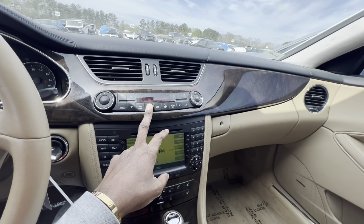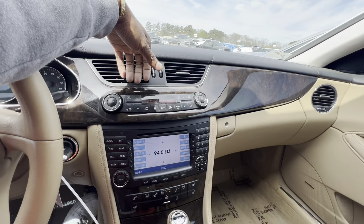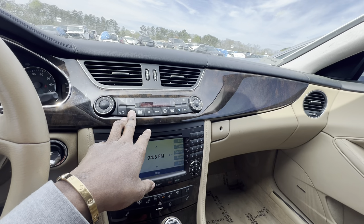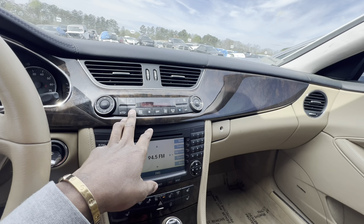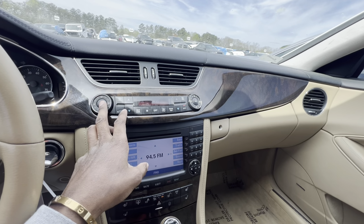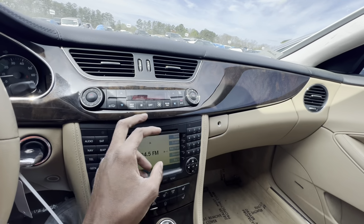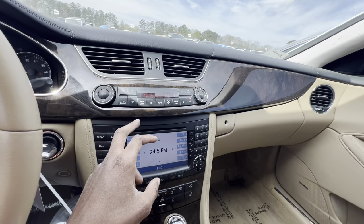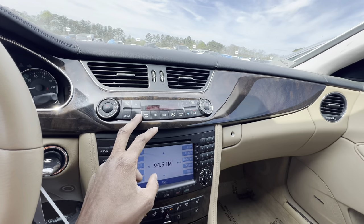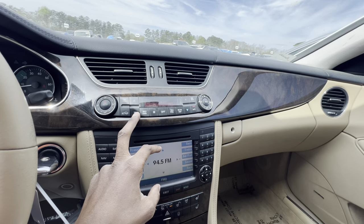Say going full blast. Okay, that's heat. Oh yeah, that heat working for sure. Let's go to cool. I wanted to do both. I'm gonna just turn that off. Nah, I don't want to go up. All right, let's go to cool.